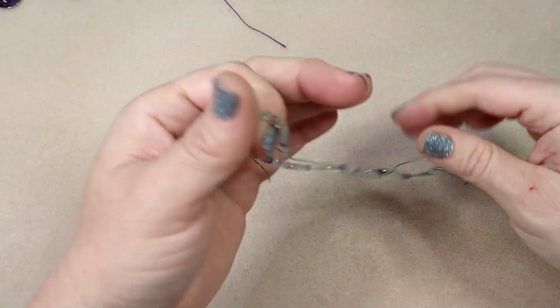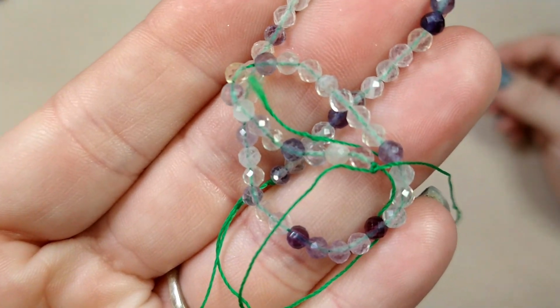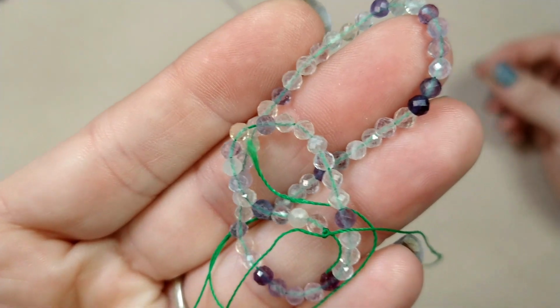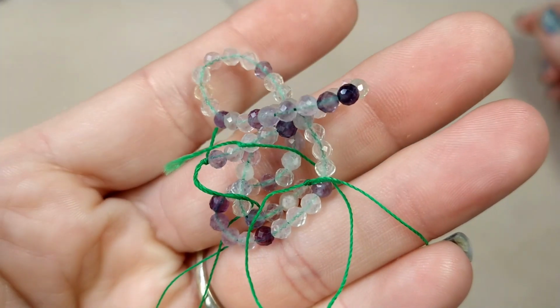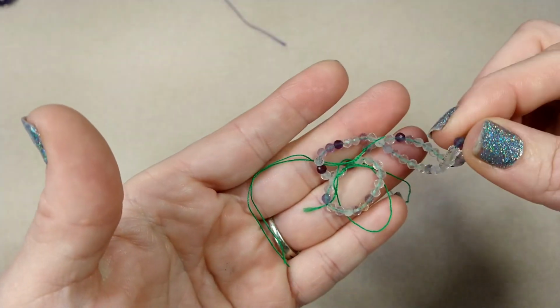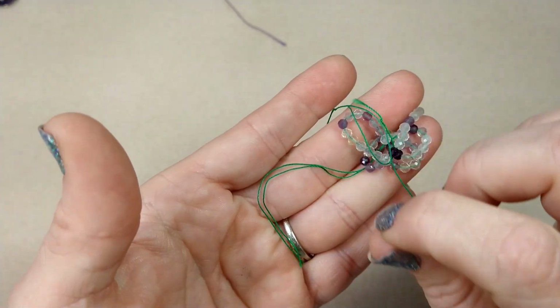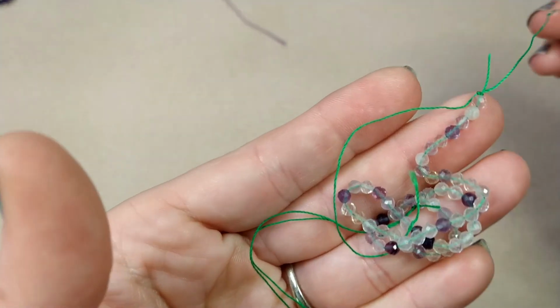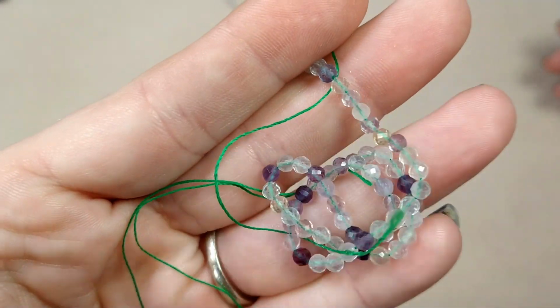Number one is a 7.5-inch strand of 3mm finely faceted rainbow fluorite round beads. These are really pretty. They are beautiful shades of purple and green, really light peridot colored green, and they are sparkly and very finely faceted and just really, really pretty beads. So I like those a whole lot.